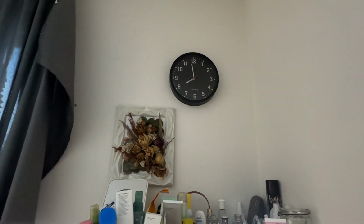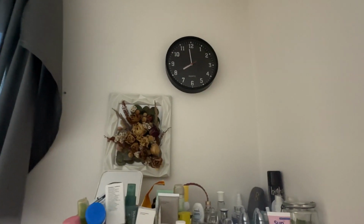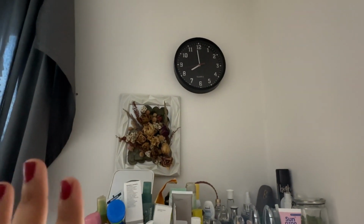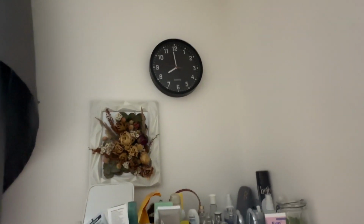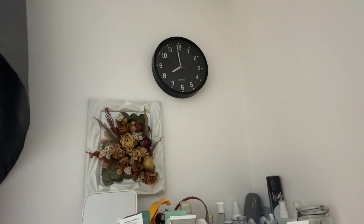Clock, very important. I cannot live without one. And this is right in front of my bed. So every day when I wake up, the first thing I see is the clock, and it's very, very important for me. Some habits that I just have because of my parents.